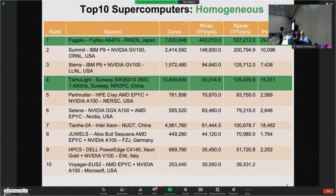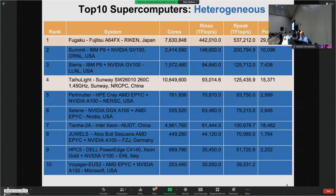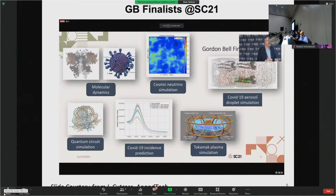If you look at the heterogeneity, you have a huge number of supercomputers that occupy the top 10, the eight others, right? So it's not about hardware. It's really about application, as we like to say. Give me application performance. This is what we care about, right? And for that, we look at Gordon Bell finalists this year. There are lots of really cool large-scale applications. And the take-home message here is that those applications run also on homogeneous, but also heterogeneous architectures.